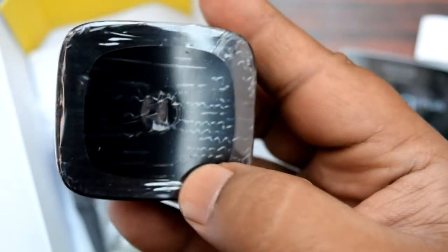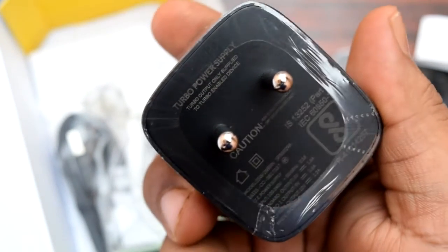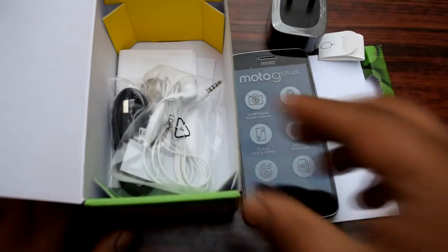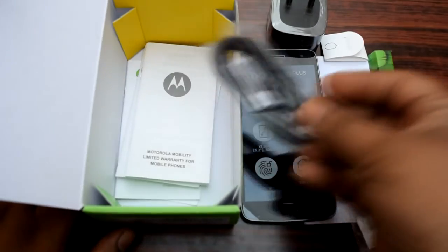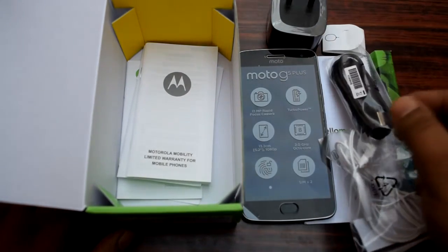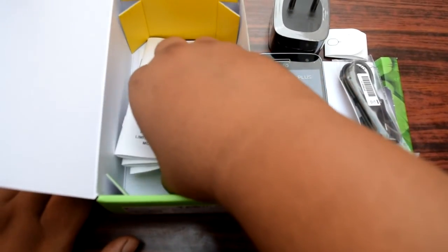Yes, there are many smartphones where they have provided fast chargers, and they are really indeed very fast. But in this case, I have to see if this one actually performs fast or not. That has to be seen. The remaining things are the headset, the USB cable, and then you have certain books there, and I think these are all manuals, user guide, and other stuff.